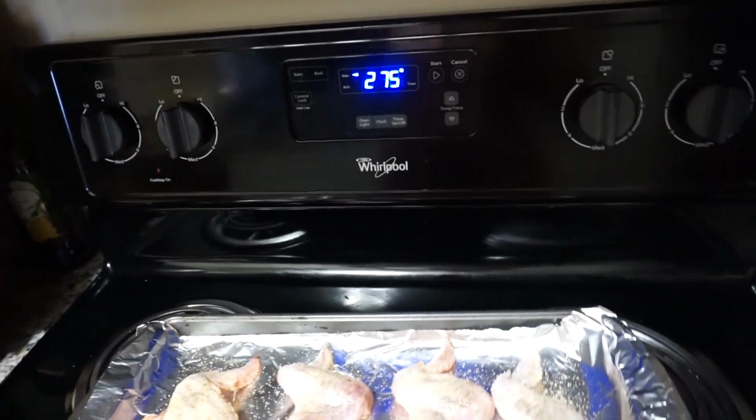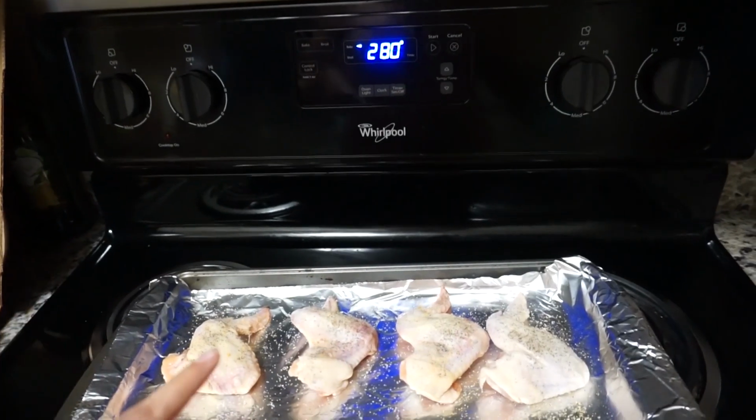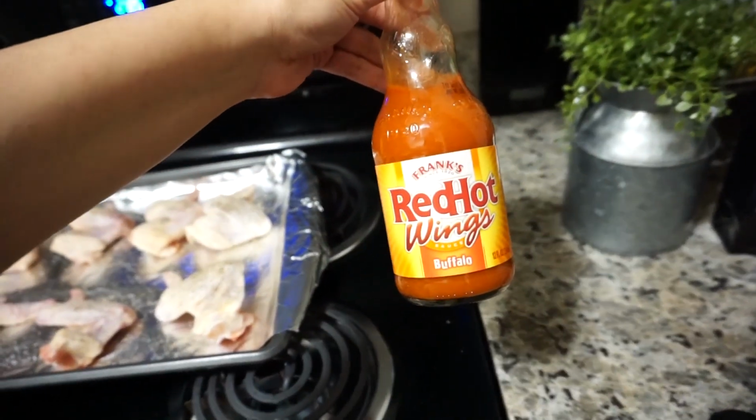All right, so while I wait for the oven to heat up, I just seasoned some chicken wings. I cook them at 400 degrees, leave them in for 45 minutes, and then when it's done, I'm gonna go ahead and toss them in Frank's Red Hot sauce.